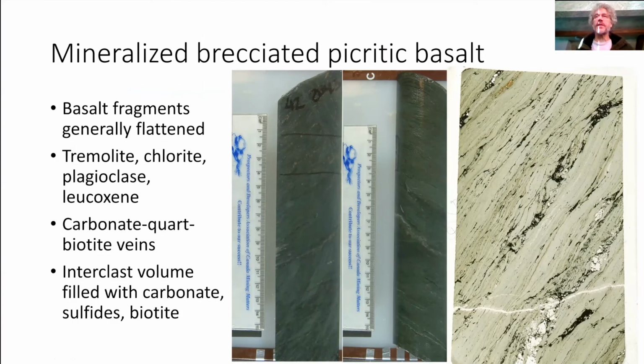In thin section, this stuff here, now here's a whole thin section scanned, so that's about 1.5 inches long. And you can see in this case that the fragments of picritic basalt are quite small here. And as I mentioned, they're really flattened. Each of these little lenses here is probably one fragment of this probably hyaloclastite breccia, which has been squashed to a very, very high aspect ratio.